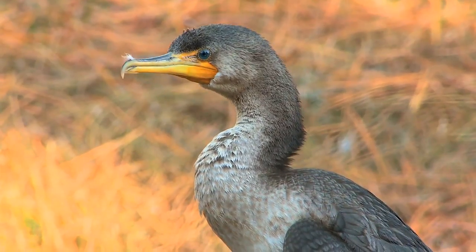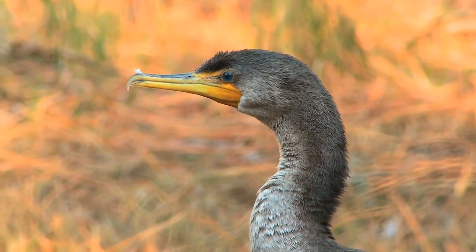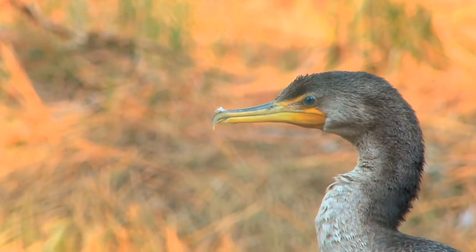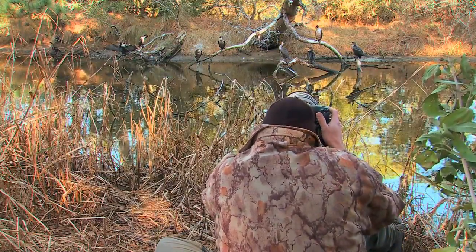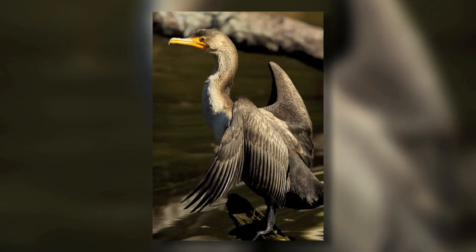So in this situation, I've chosen 1/500th of a second, and I'm using an aperture of f4 because the birds are pretty close to their background. And I want to compress that scene and kind of blur. There's a lot of distracting twigs and branches in the background, and I want to blur those out. I don't really want those in my image. And my ISO is 640.